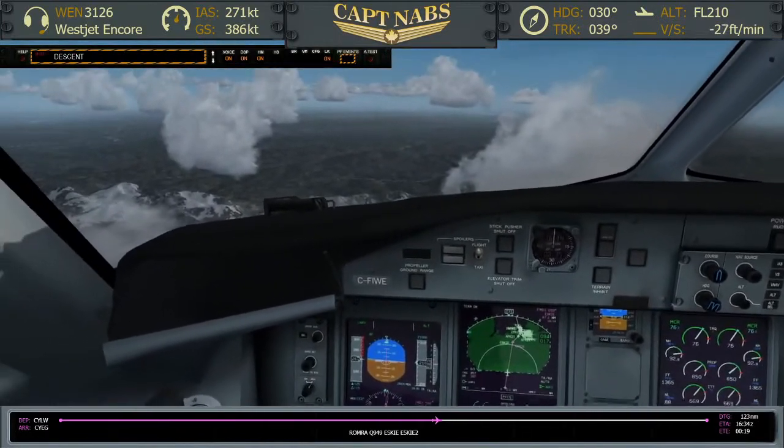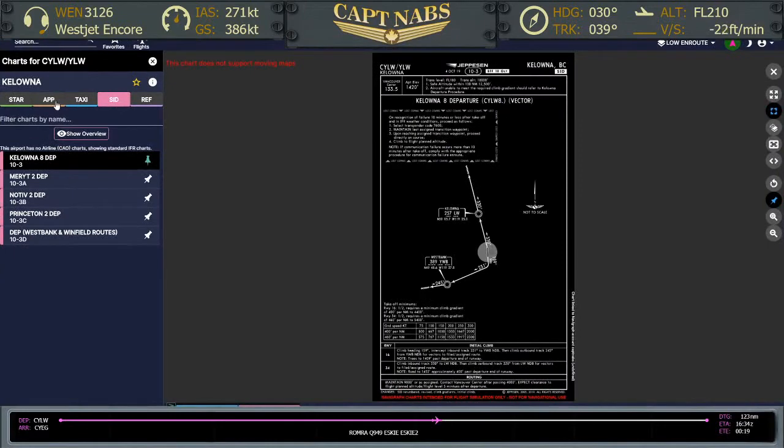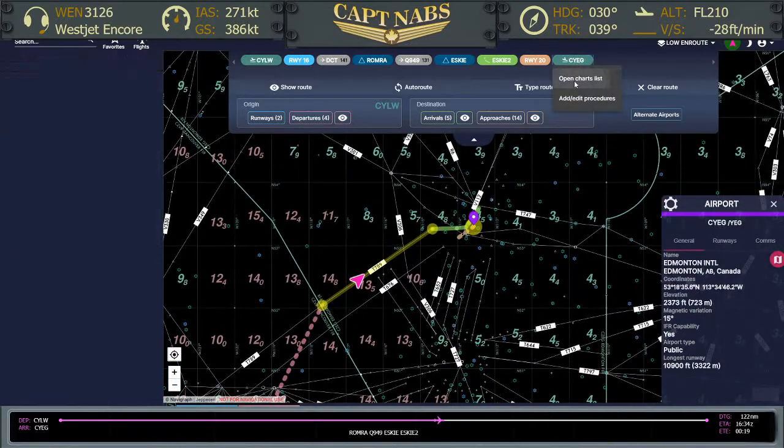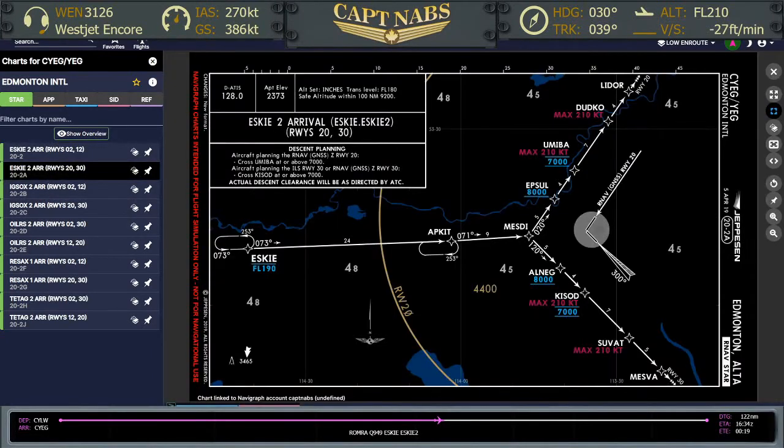Okay, so we're going to go ahead and bring up our Navigraph charts here again. We are going to go to our destination. So we'll close that up. Destination, open charts list, and here we go. Esky to arrival. And the other thing we're going to do really quickly here is just request the weather in, no, not Kelowna again, Edmonton.